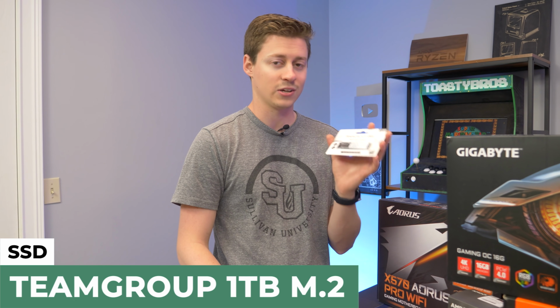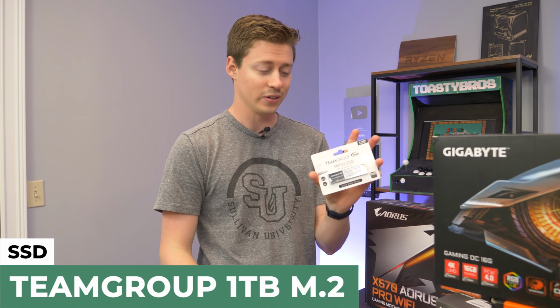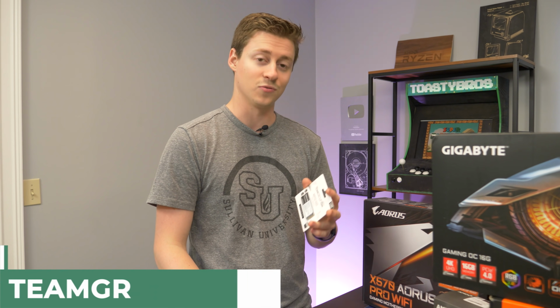It's not Gen 4 or anything crazy, but at the same time, you really don't need Gen 4. This is already really fast, but keep in mind, you could go Gen 4 if you wanted to.